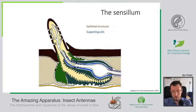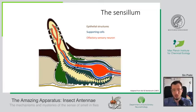So between the epithelial structures and the supporting cells, in the very most core of every sensillum, you have one, or in some cases few, olfactory sensory neurons actually innervating the hair itself. And this is the true star player in the system. This is where all the olfactory receptors sit, and this is the cell responsible for actually communicating with the outside world.